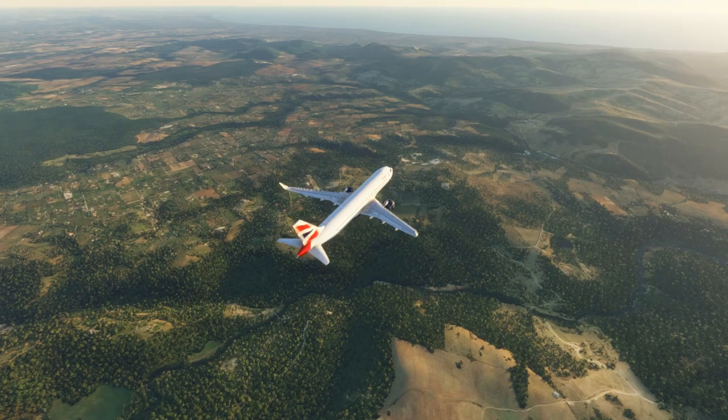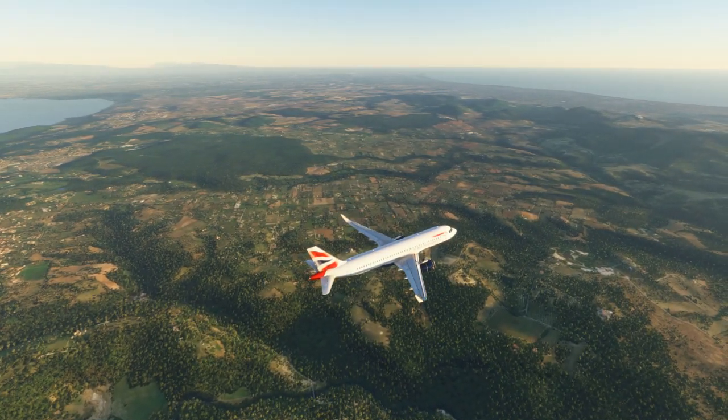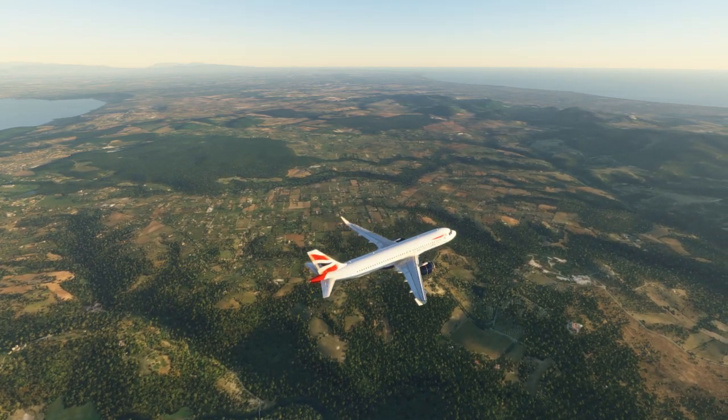We're on VATSIM, there's no air traffic control cover unfortunately. There is an Austrian Airlines flight about 7 minutes or so behind us.